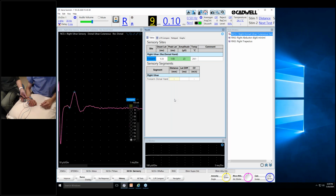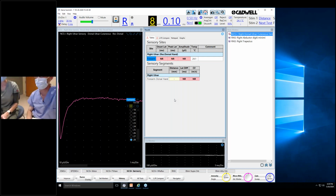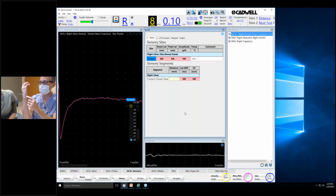You can see at 9, she's only giving me 9 milliamps. And if you go more proximally, so just go about 2 centimeters proximally, a little bit further proximally, right there. So that's at about 8 centimeters, and it just goes away. You can't stimulate the nerve. It's underneath the tendon, and it's with the ulnar nerve. So just to follow up for those of you who do dorsal ulnar cutaneous conductions, it's more ideal to stimulate closer to the ulna styloid process rather than more proximally in the arm.